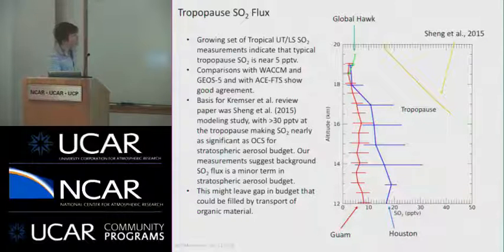So on this slide, I show, again, same profiles. This red one shows our measurements from the Guam mission. And then this blue is just the same data I showed you on the previous slide. And then I showed you a little bit of the Global Hawk data up here because that's where it is, and you could see something pretty similar, single PPT values.